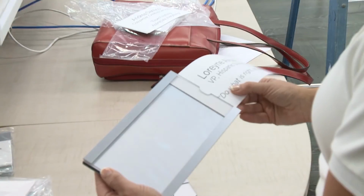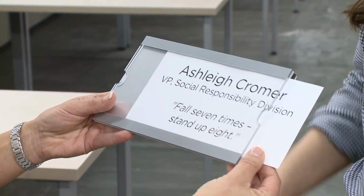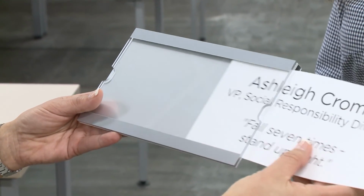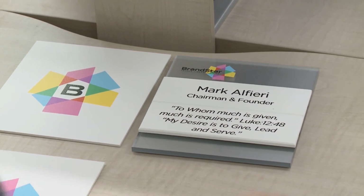So if, let's say in 3 weeks someone hates their quote and wants to change it, they can because of the paper insert. You bet. So if they want to change out the laser print, they simply just grab the insert, and we have different templates that are perforated, and you can go ahead and update your signage and just put it back in. So thrilled with how these turned out. I think they're absolutely beautiful.